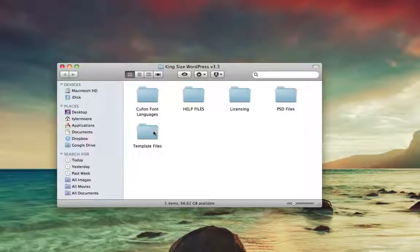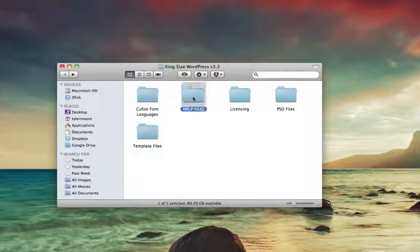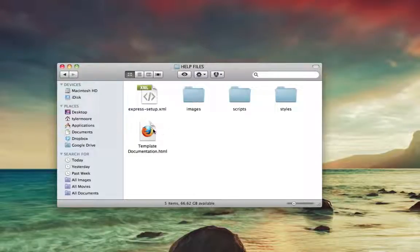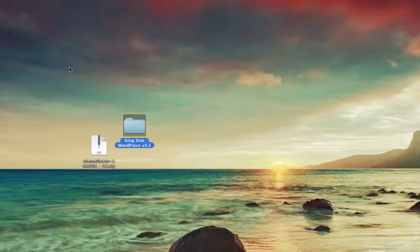So we have the template files. And we have this King Size file. This is the file that we're going to need to upload to our WordPress. It's very easy. But we also have in here help files. And if we click on this, it'll tell us exactly how to modify anything in this theme, because every theme is different. So you're going to want to read the help files if you get stuck on anything. Make sure to read the help files. But it's pretty easy. So we're just going to minimize this again and go back to our website.